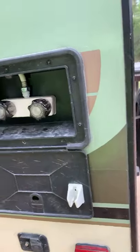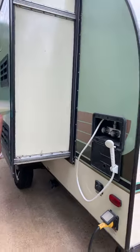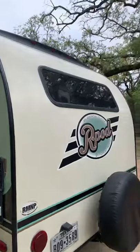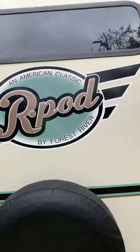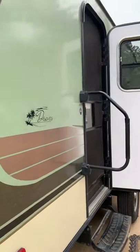And I really like the outside shower, that, of course, I left dangling here. I'll pick it up. But the inside shower is really small for us big boys. So this one has an outside shower you can rinse off with. And there's my co-star right there. All right, so it's a Forest River iPod. And it's just really cool.